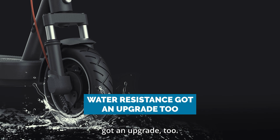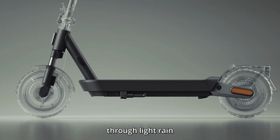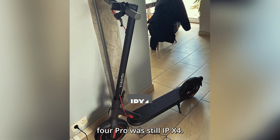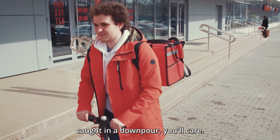Second, the water resistance got an upgrade too. We're now at an IPX5 rating, which means you can ride through light rain without stressing, whereas the Xiaomi Electric Scooter 4 Pro was still IPX4. Not a massive change, but if you've ever been caught in a downpour, you'll care.